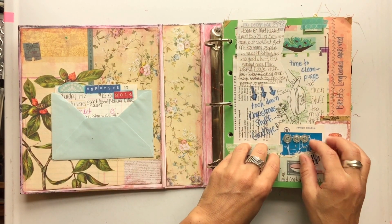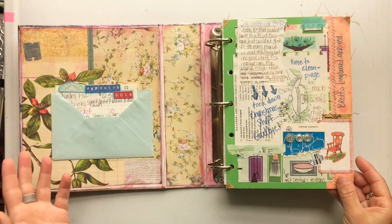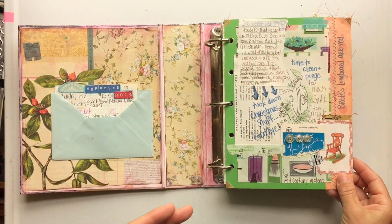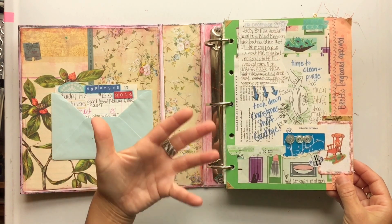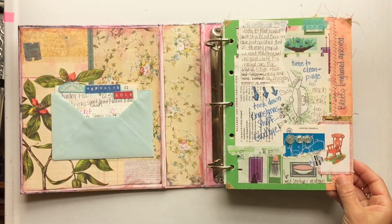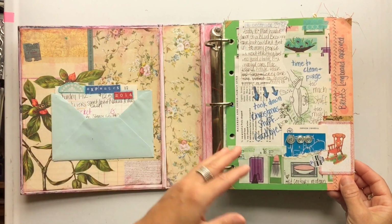So I wanted to show this to you because I want you to see that journaling can be whatever you want it to be. And if you don't have photos, or if you don't print your photos off, you can still journal. You can still convey the message you're trying to convey. You can still tell your stories. You just are going to do it in a different way.